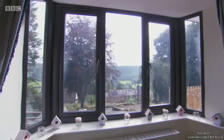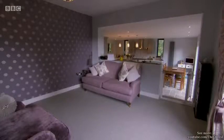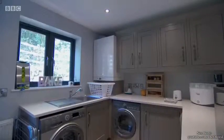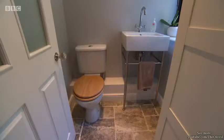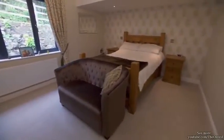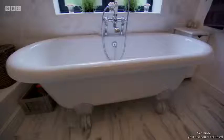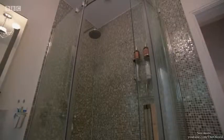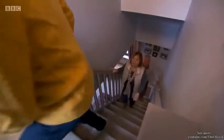So far, Dee and Rob are responding very encouragingly to the modern high-end spec of our mystery property. There's also a generous-sized utility running off the kitchen alongside a cloakroom. This floor also offers 2 of the 4 double bedrooms, one of which is being used as an office, and a sleek family bathroom with a clawfoot tub and separate shower cubicle. But the rest of the sleeping accommodation is on the upper floor.